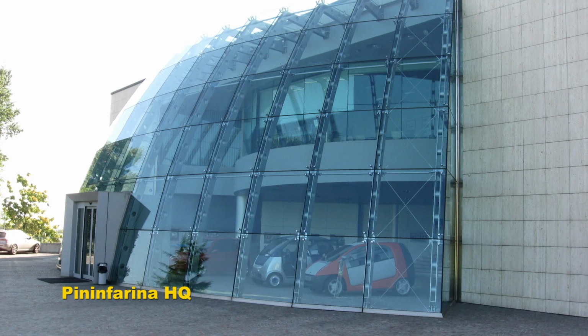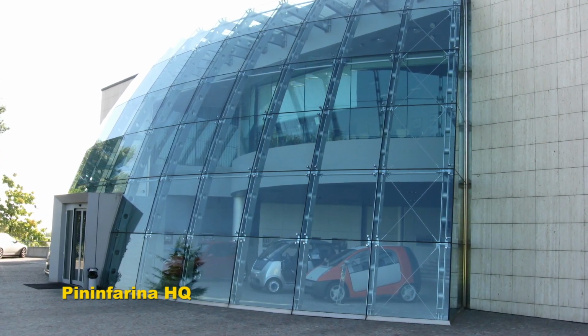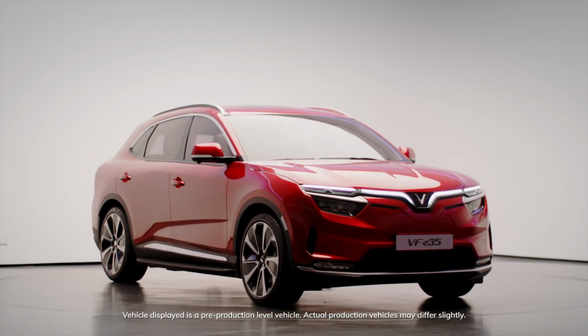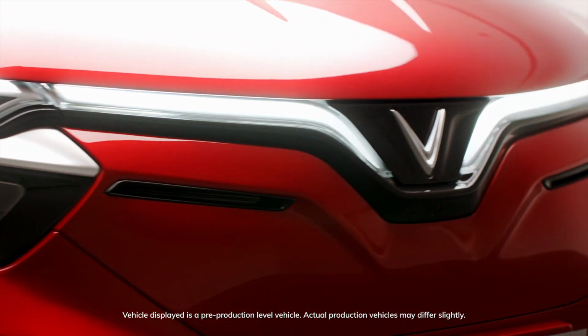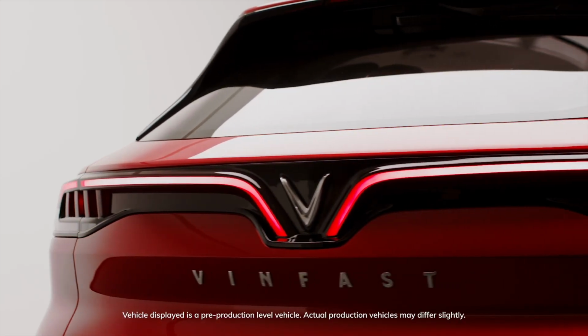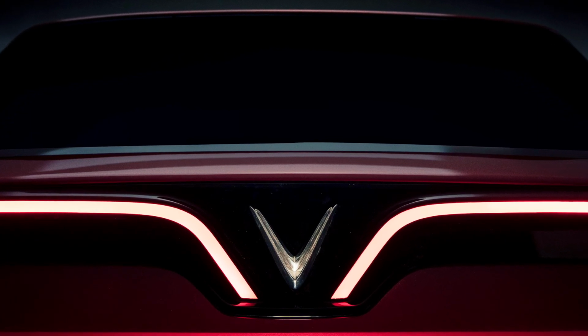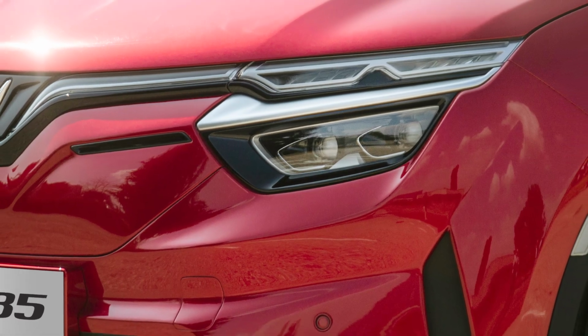VinFast made a smart move and hired Italian design studio Pininfarina to style its cars. As a result, the VF8 is a great-looking SUV. The distinctive features are the front and rear LED lights that drop down to flank the VinFast V logo, a clever move for a new mark trying to establish its identity. A stacked front light cluster adds to the unique look.